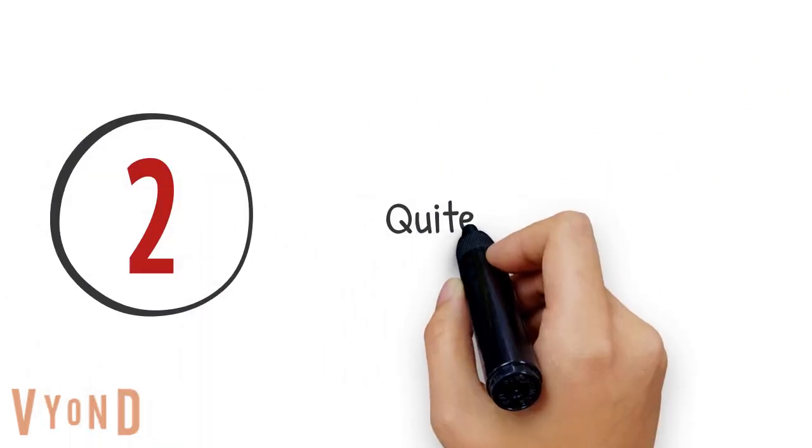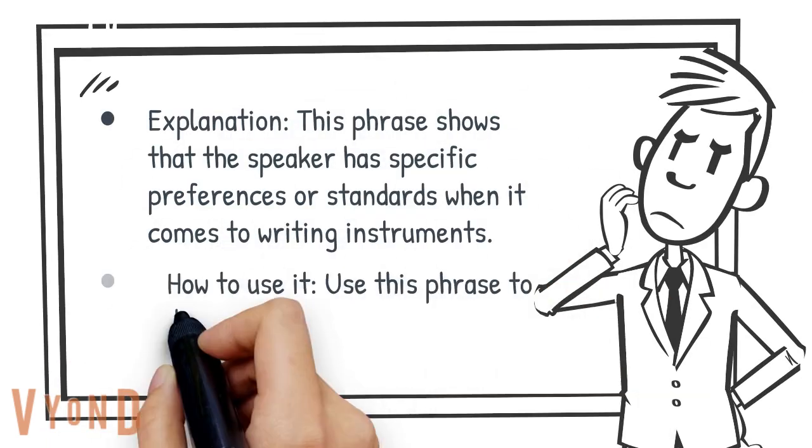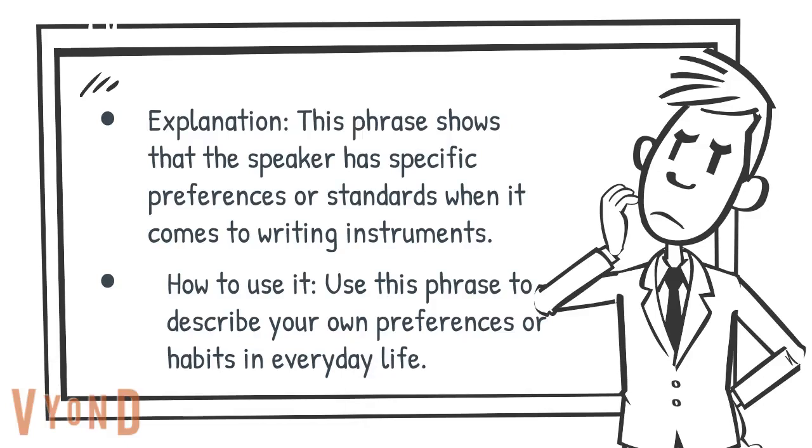Quite particular. Explanation. This phrase shows that the speaker has specific preferences or standards when it comes to writing instruments. How to use it. Use this phrase to describe your own preferences or habits in everyday life.